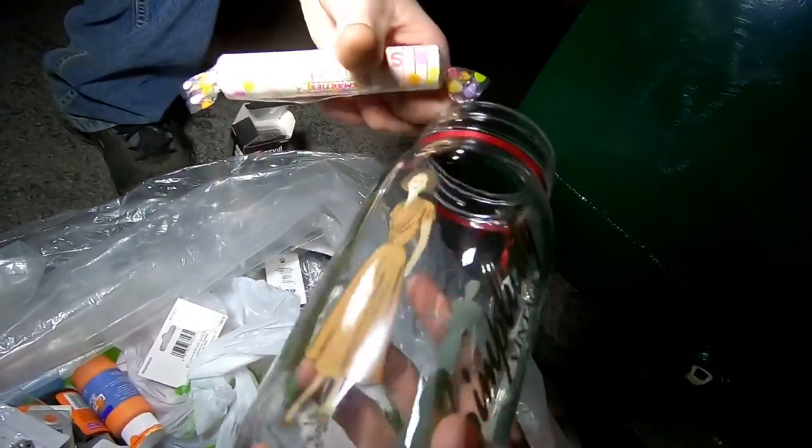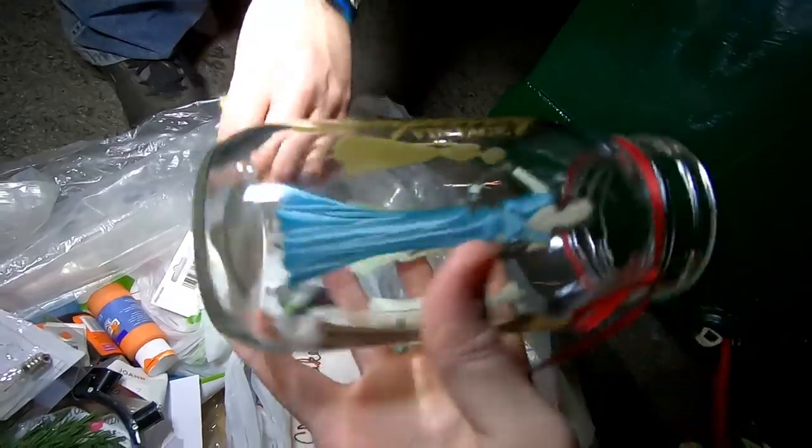But look at this. Look at this jar. That's a lot of Smarties. Simplicity vintage. Look at it. There you go, it's your Smarty holder. But check this out. We got all the letters and stuff. Whoa, that works! Oh, yeah.